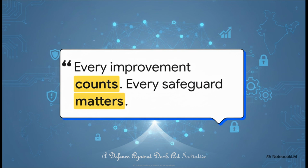It's a journey, right? As our world gets more and more digital, every little improvement counts, and every single safeguard matters. This new feature is a huge step in the right direction, and it proves that keeping our systems secure is a responsibility we all share.